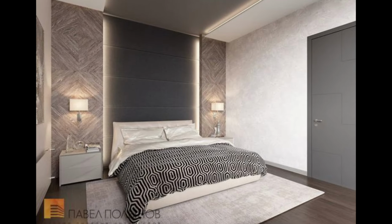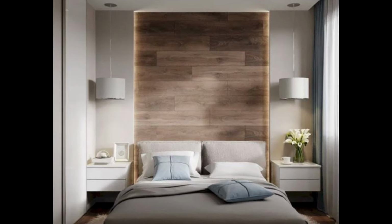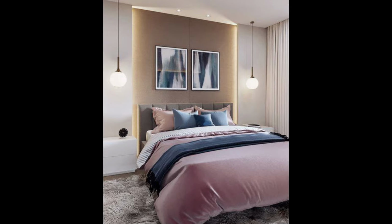Create a stunning headboard feature wall using light and shade. This design uses extruded panels and LED strip lights to make a truly unique installation that you won't find around your friend's pad.